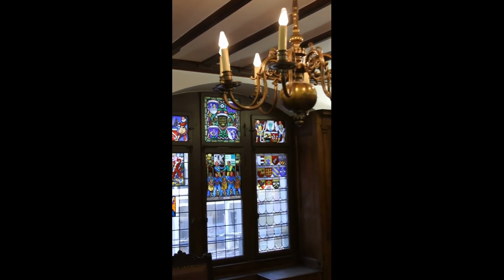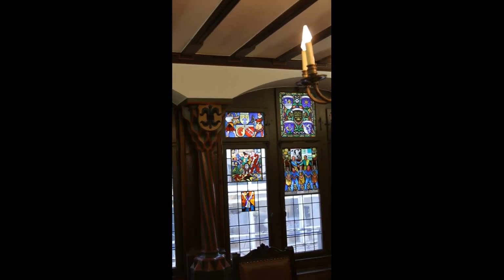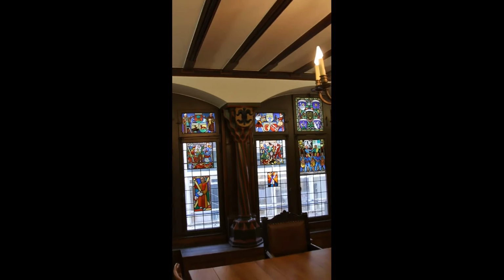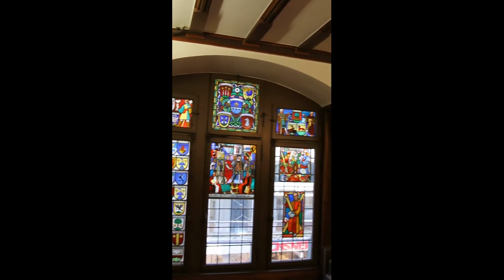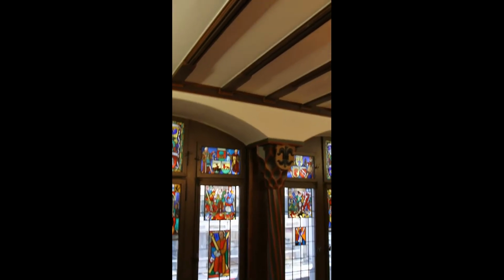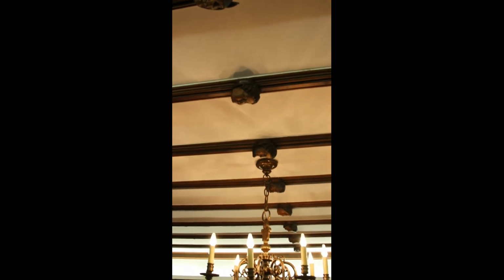Here in the committee room you see the, historically speaking, most valuable parts of our guild house. All parts that you see here are remainders from the old livery hall and go back to the Middle Ages. We speak of a year around 1423.